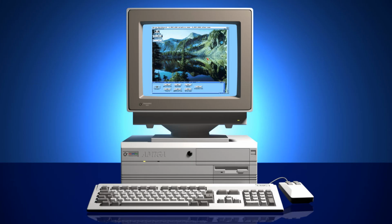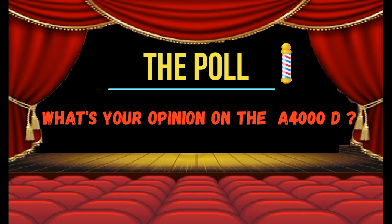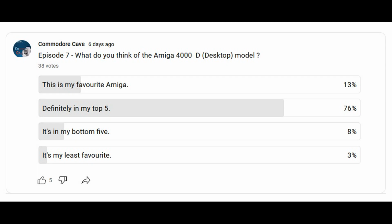Last week, the Amiga 4000 desktop took a seat at the sidelines. And we did get feedback from a lot of you, so let's have a look at the poll results and see what you thought about that model. 13% voted for this as their favourite model of all. 76%, wow, that's high, put it in their top 5. Only 8% said it was their bottom 5 and 3% really didn't like it at all. Thank you for filling out the poll. You'll have another opportunity on this week's model.